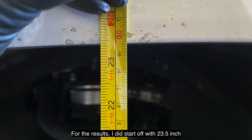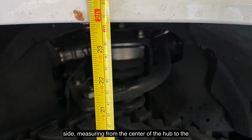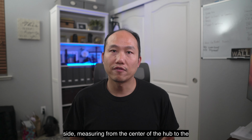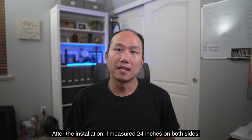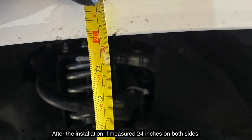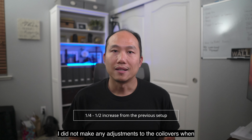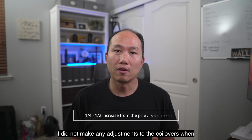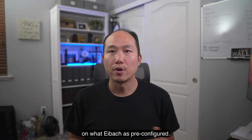And for the results, I did start off with 23.5 inches on the left side and 23.75 inches on the right side, measuring from the center of the hub to the top of the fender. After the installation, I measured 24 inches on both sides, so to me that is an increase of about half an inch. I did not make any adjustments to the coilovers when they were received. This is pretty much out of the box installed based on what Eibach has pre-configured.